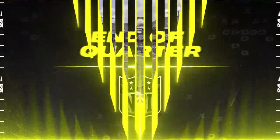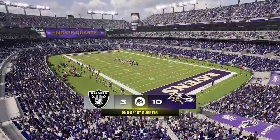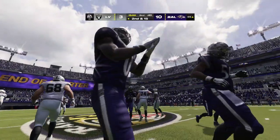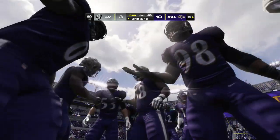10-3 our score after one here on EA Sports. The Raiders with the football here to begin quarter number 2, as they've got it facing a second and long situation.